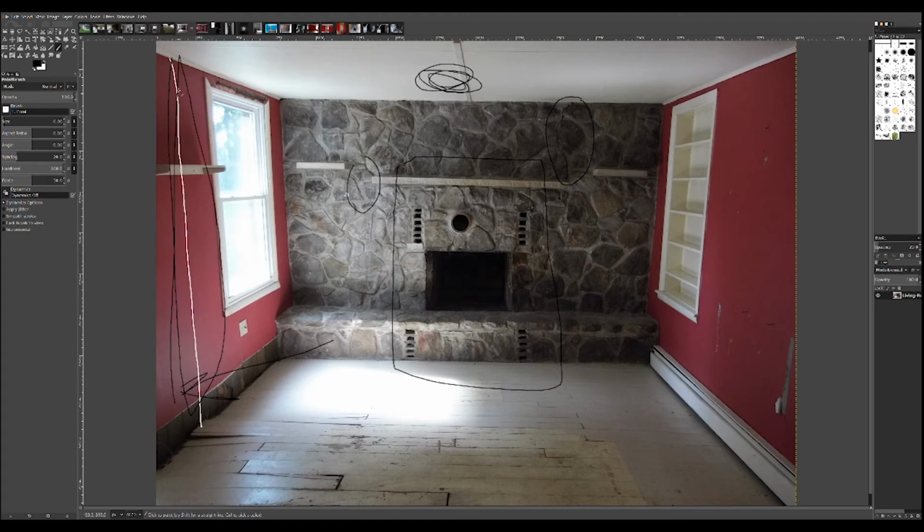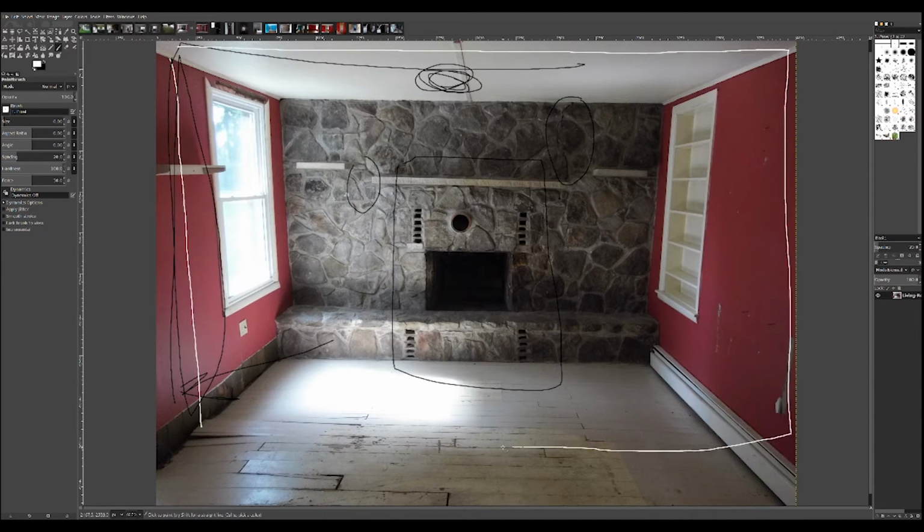So all of this section, let me go back to white, come on, there we go. All of this section was what was originally a porch that then got enclosed and then at some point later did all this stuff. While I'm at it, let's talk about this.